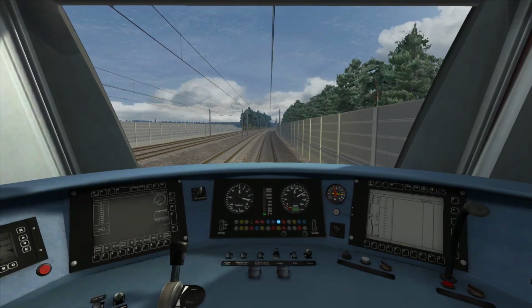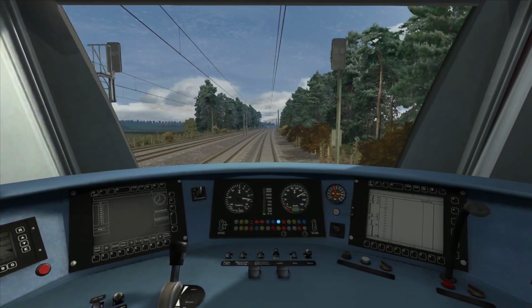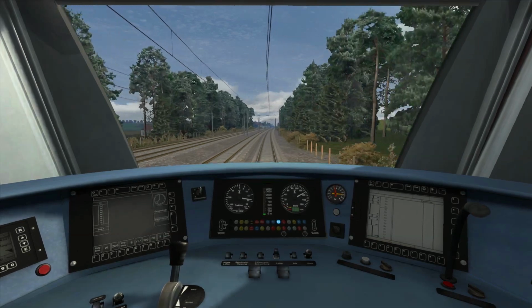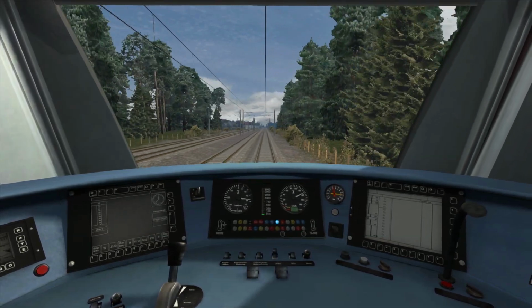So along this section, all that we actually really need to do is just keep an eye on the SEFA system and make sure that we keep acknowledging the SEFA alarm when it goes off. Other than that, there's actually not a lot else for us to do.